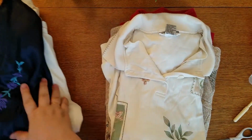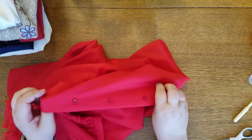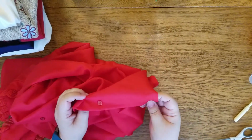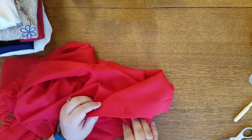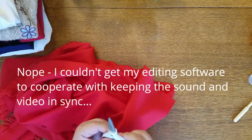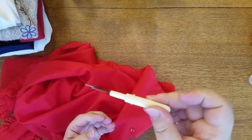So we'll start with this red blouse, and what I'll probably do is just stop talking and videotape everything, and I'll come back later and fast forward through this last portion. I have both a pair of nice sharp scissors, and I also have my little stitch ripper.